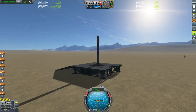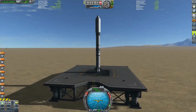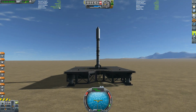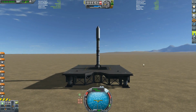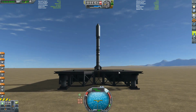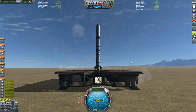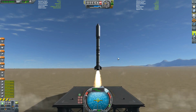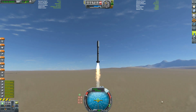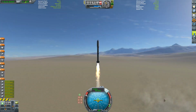So exciting. Place your bets, comrades. Are we going to make it to orbit this time? I'm still dubious. Technically we have enough delta V, but the inefficiencies with solid rockets in KSP will probably kill us. But let's see. 3, 2, 1. Just turn to the 90 again and wait for our gravity turn.